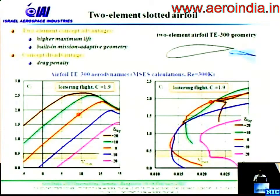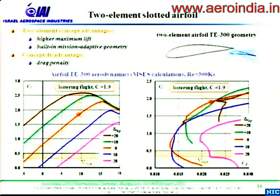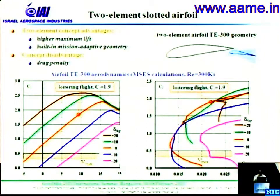So to achieve the highest value of maximum lift, we propose the two-element airfoil with built-in possibility of adaptive geometry, with positive flap deflection. Even for nominal setting, we get a high value of maximum lift and a high value of loitering lift, including strict restriction of flight speed safety. The disadvantage of this concept is drag penalty, because two-element airfoils always provide higher drag in comparison with single-element airfoil.